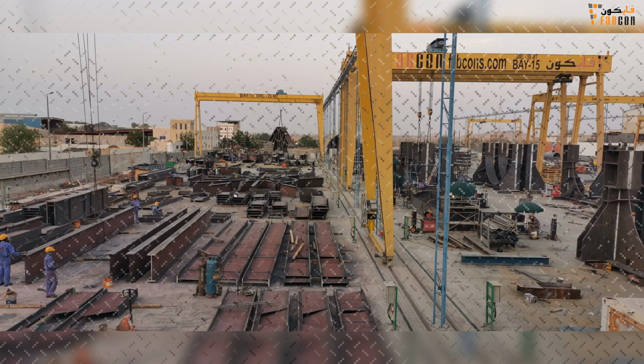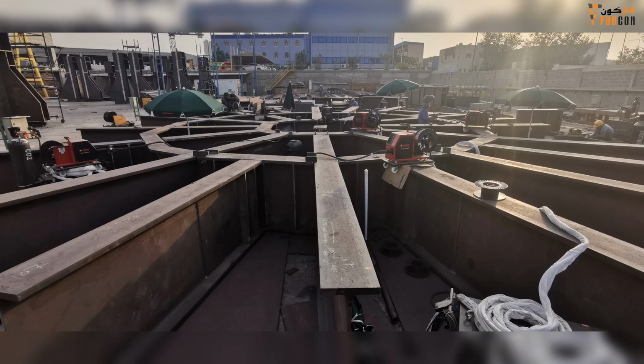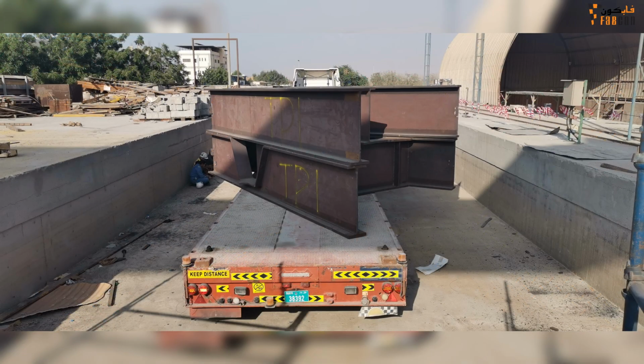Here, you can see the HEM 1000 beams at our yard, in the material arrival and preparation stages. These are a few snaps of the work progressing at our yards, and the transportation of sub-assemblies from our Jazeera yard to our newer facility at RAK Maritime City.